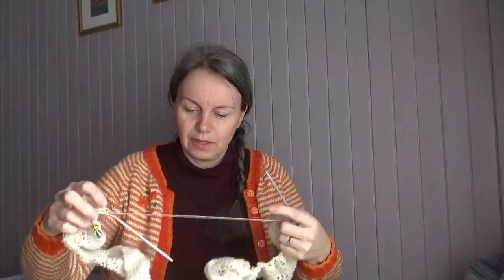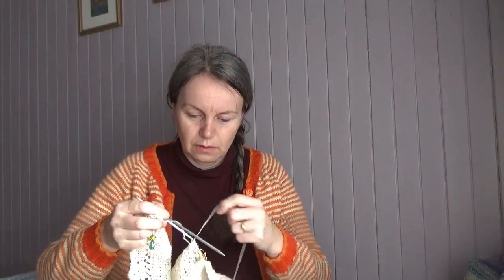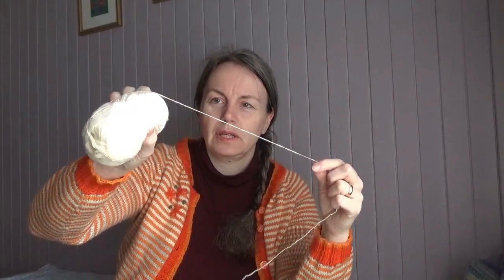This is, let me see, this is a very special yarn. It's merino, that's not very special, but it's Norwegian merino, and there's only one place you can get it in Norway, and that is Leine merino. It's one ply. It's very thin. It's thinner than the other one. So I have 3.5 millimeter needles, I think.